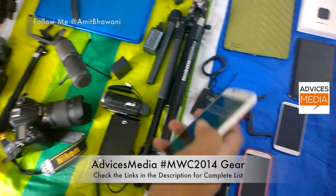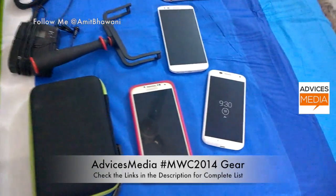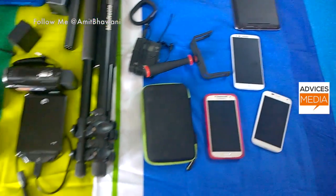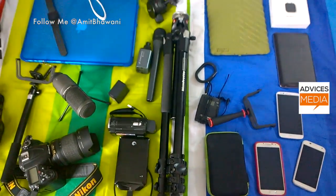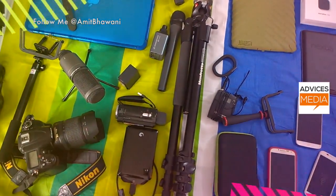There are a few other smartphones which we are also going to pick up with us, like the Moto X, the Galaxy S4, the LG G2, the Galaxy Note 3, and a few other smartphones. So we're going to take a big list of smartphones with us because they would be useful for comparing and also reviewing and comparing with the other smartphones.